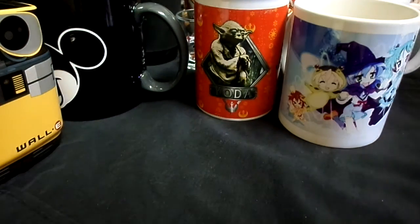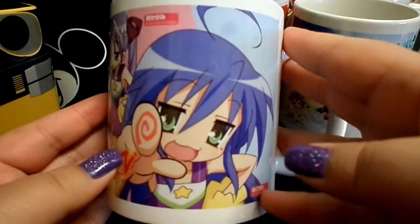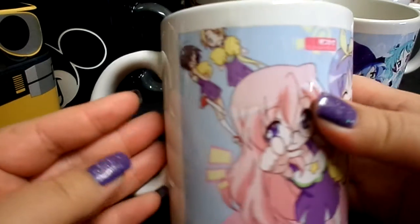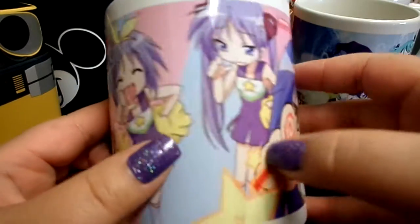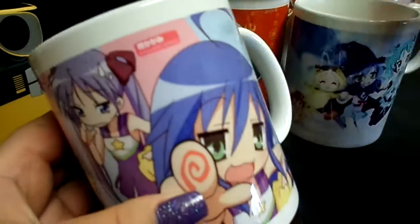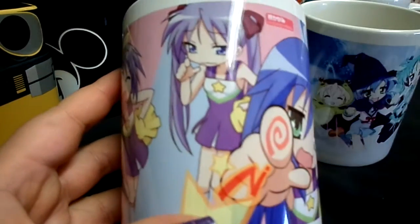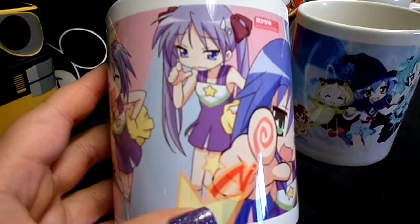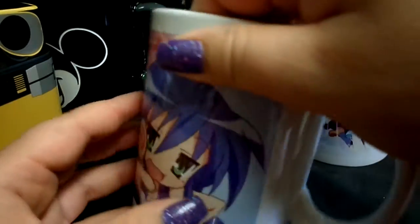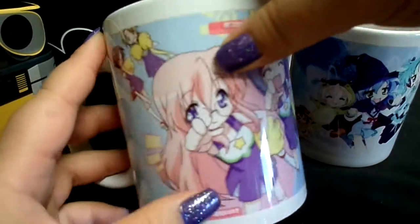And here's my other one. This one is gorgeous. The color of this one is so pretty. Of course, Lucky Star. I love this one. And then you have the two girls. I just love this. I haven't used this as well because of that one cracking. It just made me so nervous. So I'm either going to not use this as much, and if I want to use it, I'll probably not use it for tea, just because I feel like that's what will make it crack. And I do not want that to happen. But these are just so gorgeous.